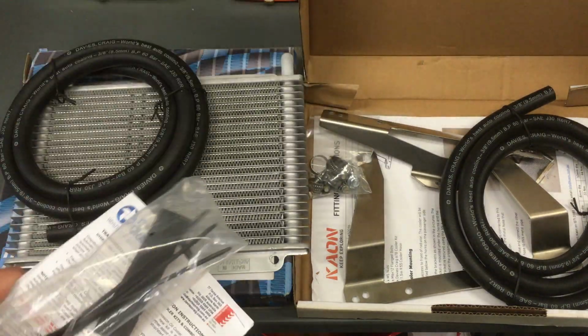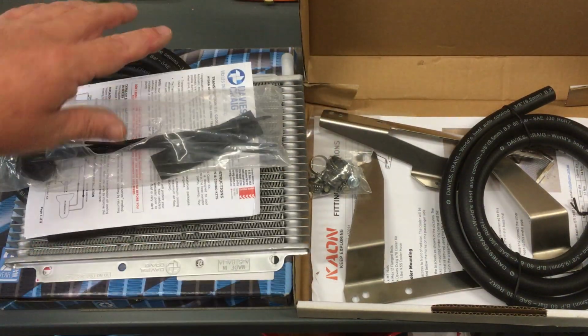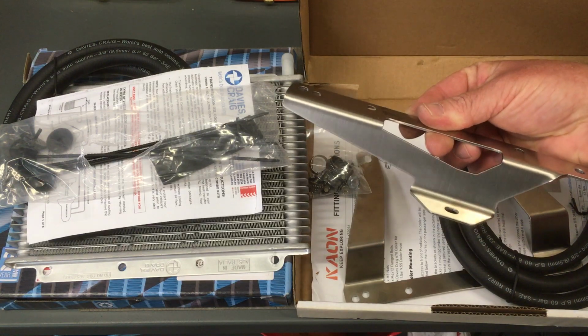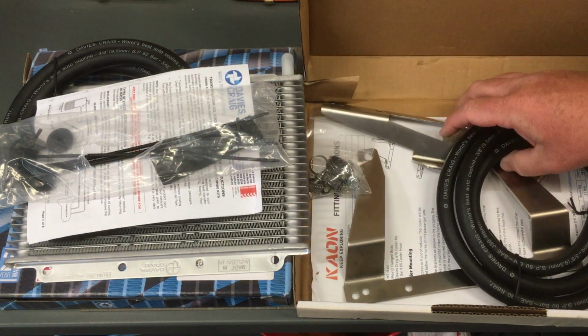So that, and I think it comes with a bit of hose and probably some clamps, but I don't know which one's going to be which. So that's going to be in that box, okay? And of course all this stuff, all the brackets that are custom built to suit the vehicle, Australian design and manufacture, and the extra hose so you can do the other end.